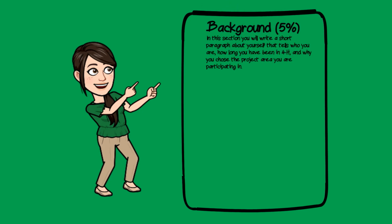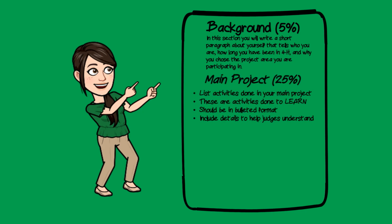The first part of your portfolio will be the background. This part is worth 5%. In this section, you will write a short paragraph about yourself that tells who you are, how long you have been in 4-H, and why you chose the project area you are participating in. Next will be your main project. This is worth 25%. List activities done in your main project.